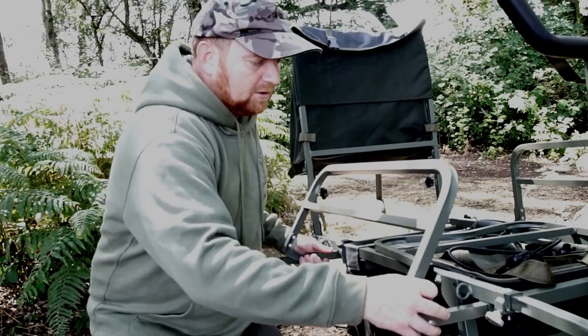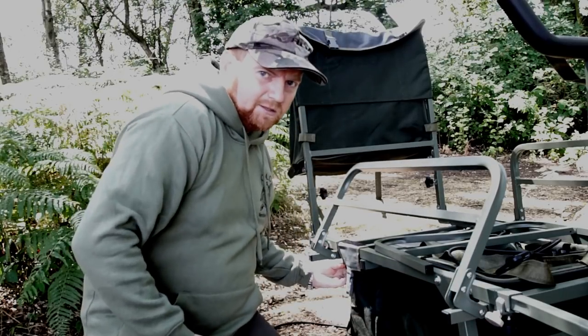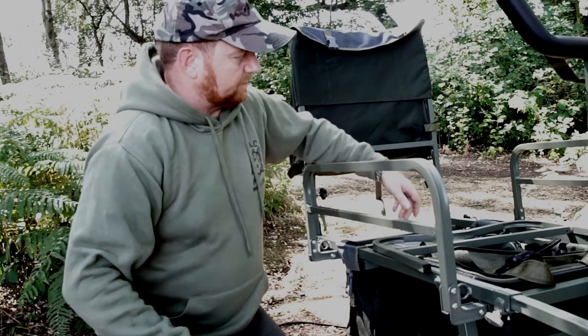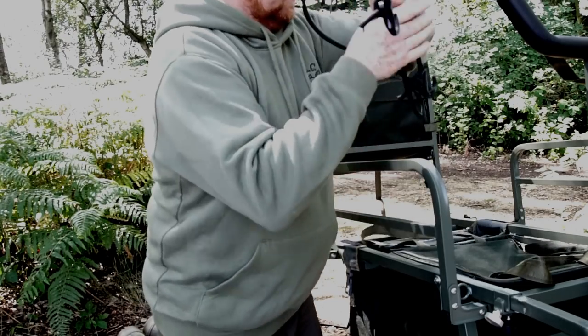Now, I've got this one because it's £209, and I got it from Angling Direct. Yeah, Angling Direct. And it gave me some options. It gave me a bag that lifts out.